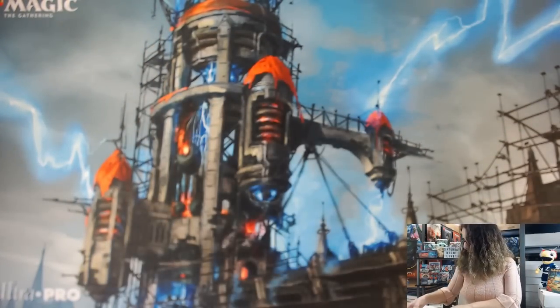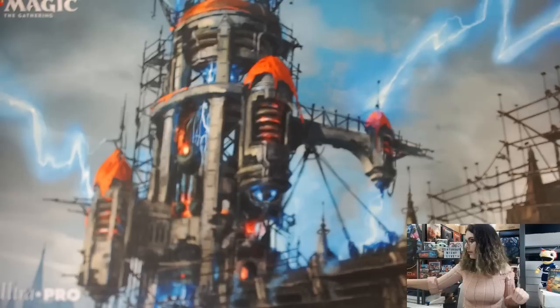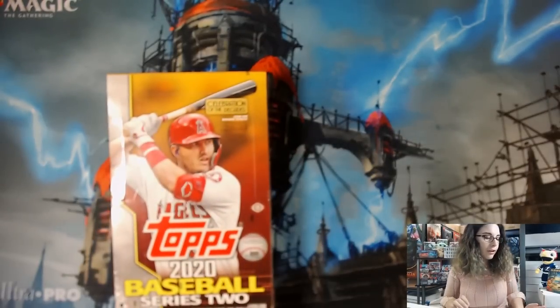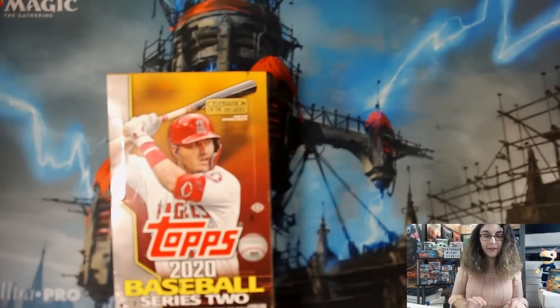Now I'm excited because we have seen some really cool cards. We've seen an acetate parallel. We've seen an SSSP. We've seen some nice actual patch autos, insert autos, all on the channel. Some of them are from this past weekend's breaks, but we have seen some really cool cards out of Series 2, and I'm excited to see what we can get here today for Robert.